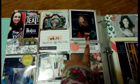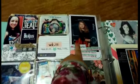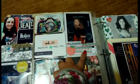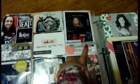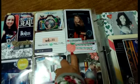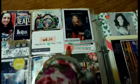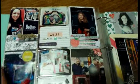This week we also had our spring school pictures, and so this is my daughter's kindergarten picture. And this is just some ribbon that I cut out and adhered down to the card. This is just a white card that I put the picture on. And this is an old Martha Stewart fabric fruit sticker pack that I had in my stash for years. And I used a couple of the apples here and one over here on this layout this week.